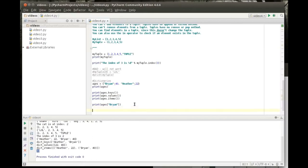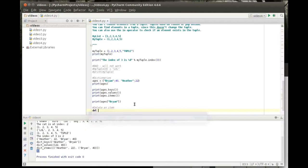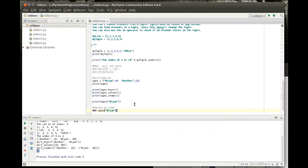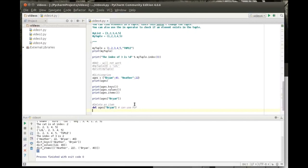All right, so we're going to now add an item. Actually, let's delete. Sorry. We're going to say del ages, whoops, Brian, and remember these keys are case sensitive. Everything's case sensitive. You should also remember that. And I'm going to add a note behind here: can use pop. Now what does that mean? Well, delete is just going to delete this key with the associated value, and pop will delete it but also return it. We don't want to return it, so we just want to delete it. Kind of confusing. All you really need to know is if you want to return it and delete it at the same time, use pop. Otherwise, just use delete. And we're going to actually print this out when we're done. Why not?